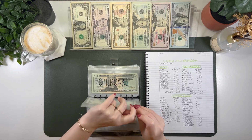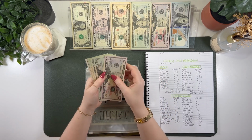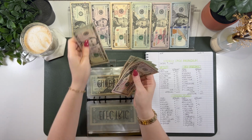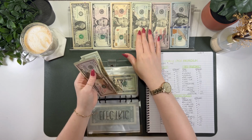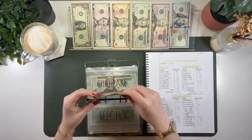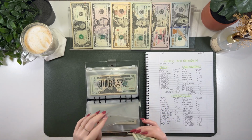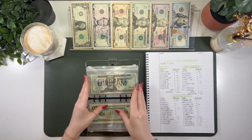Up next in electric, I'm putting $35 in here. Let me go ahead and do 40 instead. I'll pop that 5 back up there and grab 2 20s. That brings electric to $190. And I actually need to pay my electric, so I'll probably pull from this envelope today and put that in my bank.